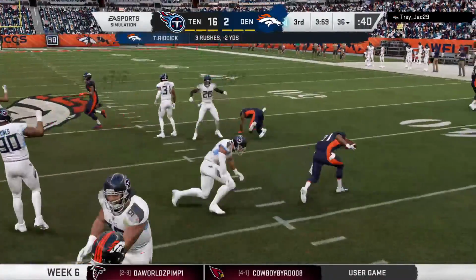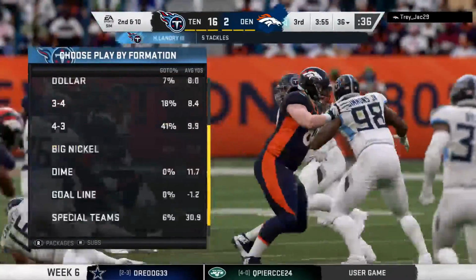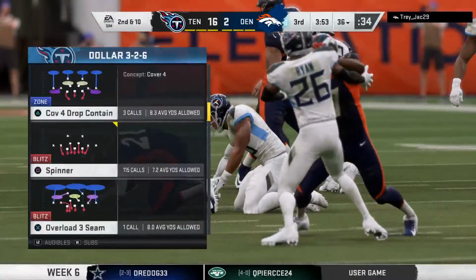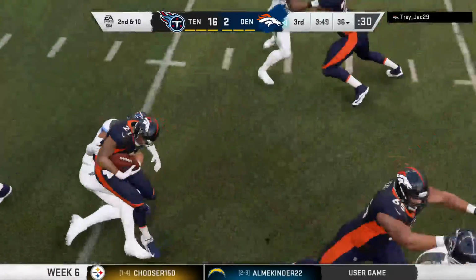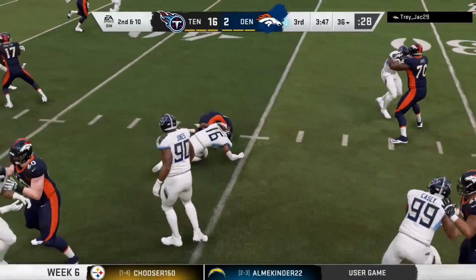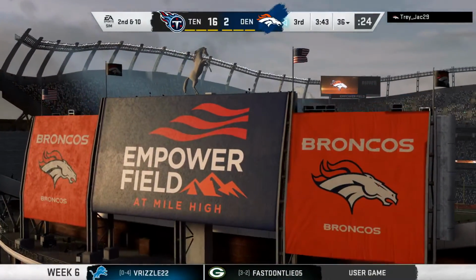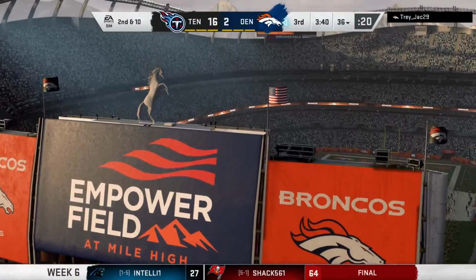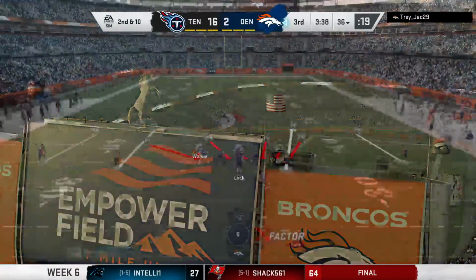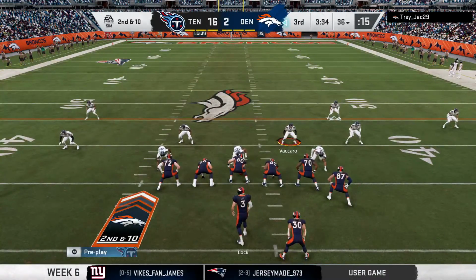And running room scarce here. He's going to be stopped in his tracks at the line of scrimmage. The tackle was by the Boston College product, Harold Landry. At the 36-yard line. So after the run for no gain, here's second and 10. Watch the run.